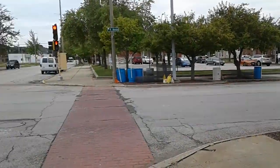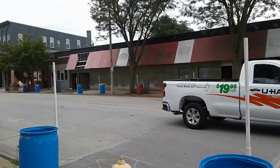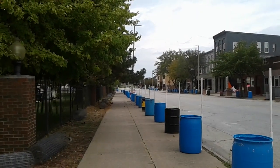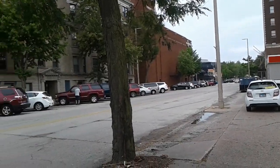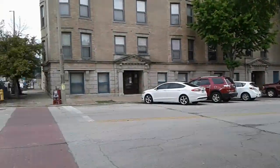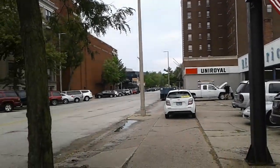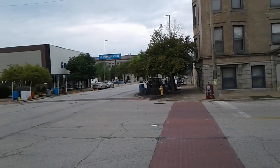And here's turn one, right where the U-Haul truck is. Long ways up there to turn two. Well, this part of the course is inside the track that you don't normally see, all the buildings and stuff. It's pretty tall buildings in there. Nice echo chamber when we run. Yeah, it's a big echo chamber.